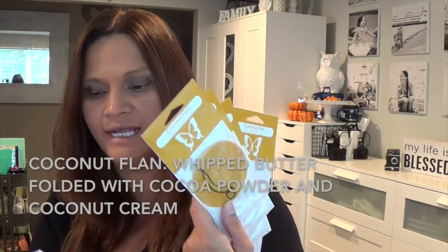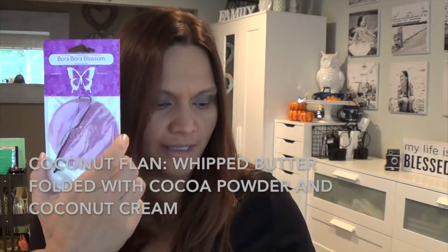Scent circles are normally $3, but I believe I had this for like $1.80 during the flash sale. So I got a coconut flan, and then I got a Bora Bora blossom. Good price. And I think for the scent pack, maybe I got them for like $4. So they were really a good affordable price to stock up on for gifts and such.